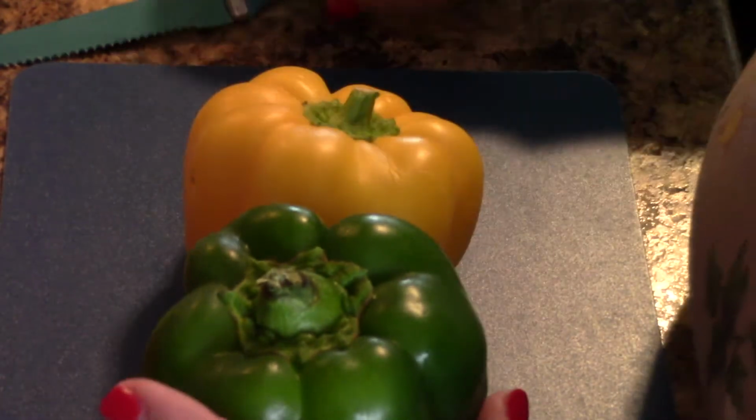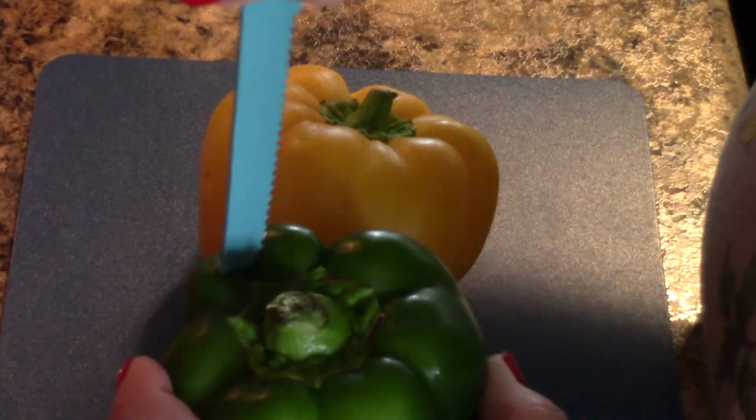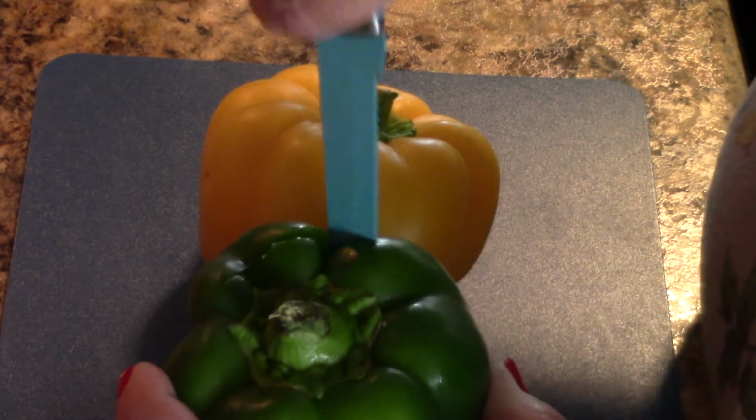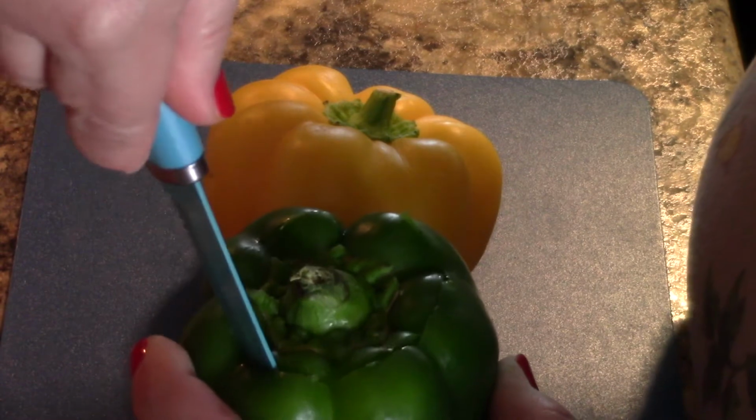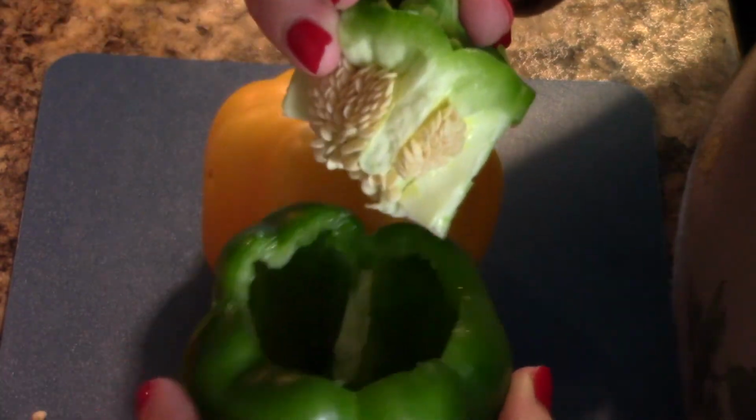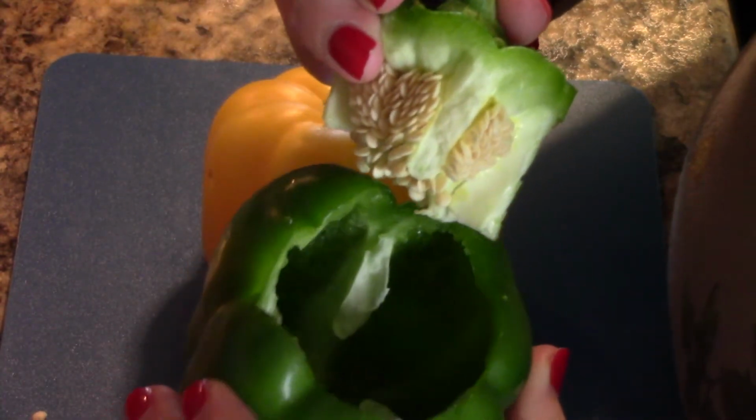So the first thing that you're gonna do is just cut into the pepper like you would a jack-o'-lantern, and then you're gonna get all of the seeds and stuff out. So let me go ahead and get all of the seeds out of there and I'll be right back.